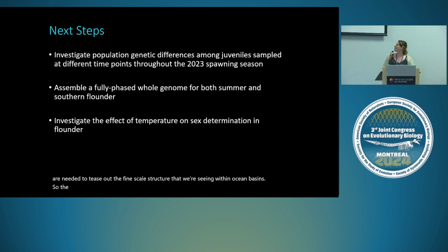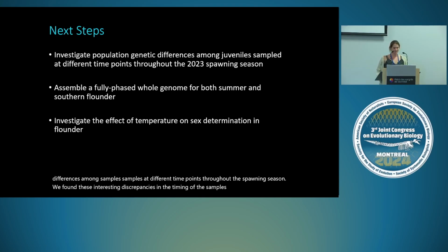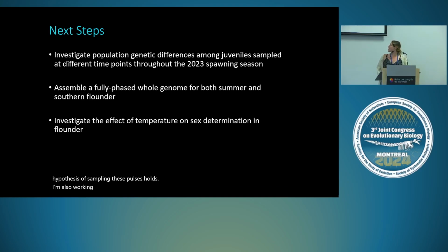So the next steps of my work, first and foremost, I am looking at the temporal genetic differences among samples sampled at different time points throughout the spawning season. We found these interesting discrepancies in the timing of the samples, so I was able to work with the North Carolina Division of Marine Fisheries and collect juveniles at different time points ranging from April to October in the same locations used in this study. And I'll be looking at population genomic differences between these different time points to see if this hypothesis of sampling these pulses holds.